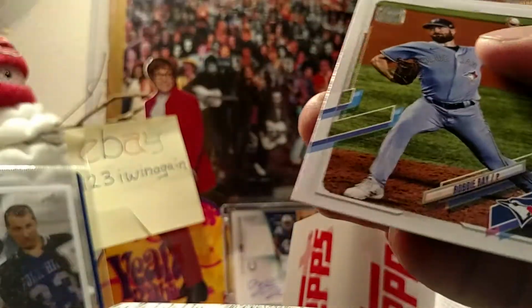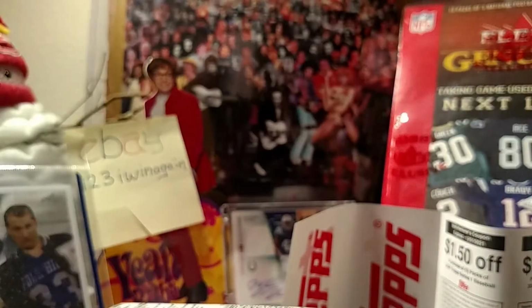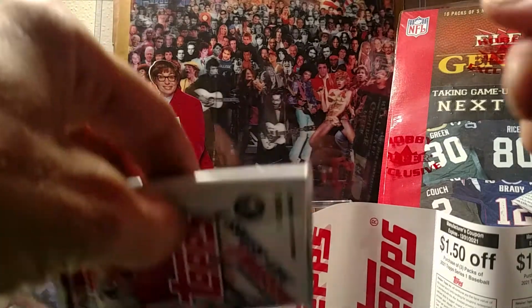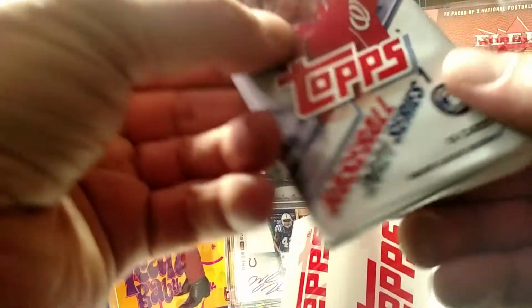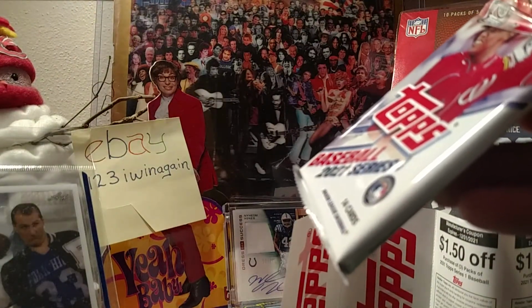Austin Hays. Robbie Ray. Getting old. Do it for the fans. Oh, I got that one already, I think. If not, either that or they're doing a series of them. But I was thinking it was White Sox, so I got it earlier. And these are fat packs here. What did that girthy pack have in it? 40? Yeah, those were 40. These are 14.